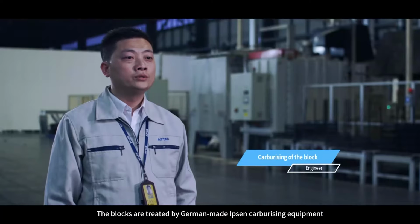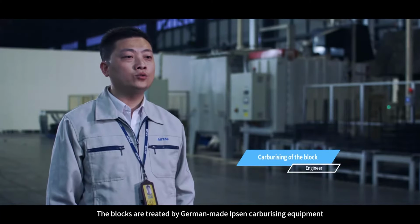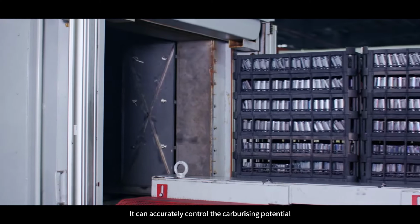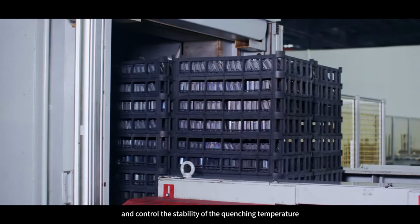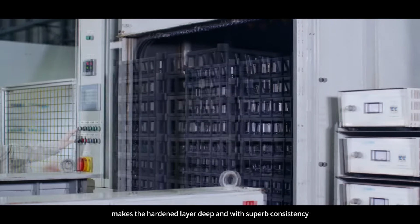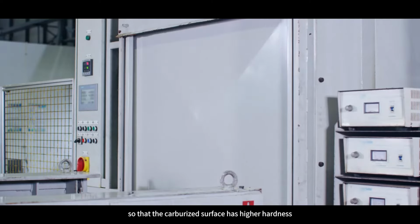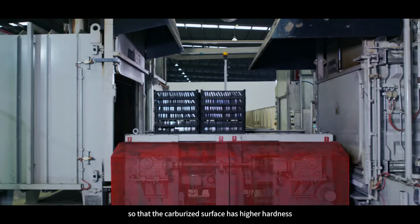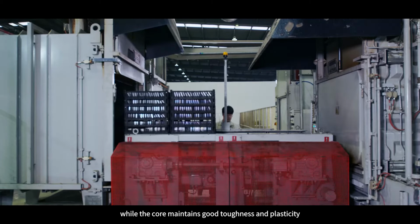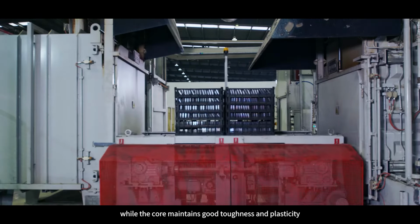The blocks are treated by German-made Epson carburizing equipment. It can accurately control the carburizing potential and control the stability of the quenching temperature. This makes the hardened layer deep and with superb consistency, so that the carburized surface has higher hardness, wear resistance, and fatigue strength, while the core maintains good toughness and plasticity.